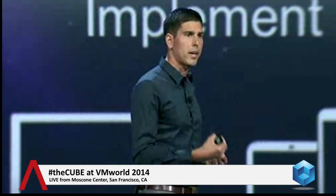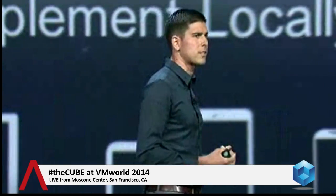Now, it's not just about end users, right? That's a big piece of it, but IT is another big part of it as well. We have to be able to manage these systems. And the biggest challenge for IT today is simplification of management, as all these devices proliferate and flood into the workplace. You've got to be able to manage at scale.